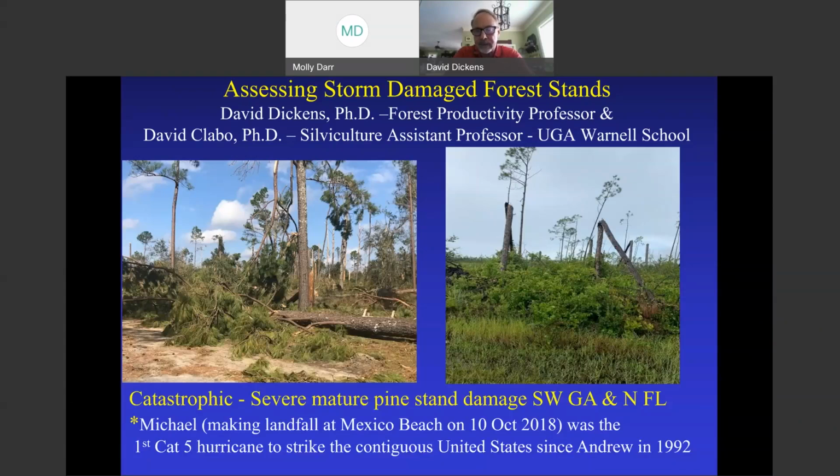causing major damage. Hurricane Michael, for example, that hit in October of 2018, coming in at Mexico Beach, caused between just Florida and Georgia alone $2 billion worth of timber damage. So landowners are faced with quite a dilemma after a major storm event like a hurricane, maybe a tornado, maybe even ice storms occur on their property. So there's a bunch of decisions that each landowner has to make.